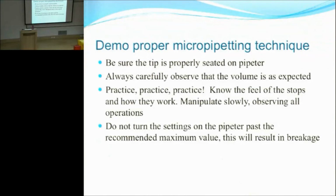The mistake most of us make when we start working is ignoring the importance of properly seating the tip. You'll hear this sound, right? That means I'm seating it so that I get the complete seal and I will have accurate pipetting. You should never spin it above what it's set to go, the minimum and maximum. To move it beyond that will, in some instances, totally break your pipettor. These are fairly expensive pieces of equipment, so use them respectfully.